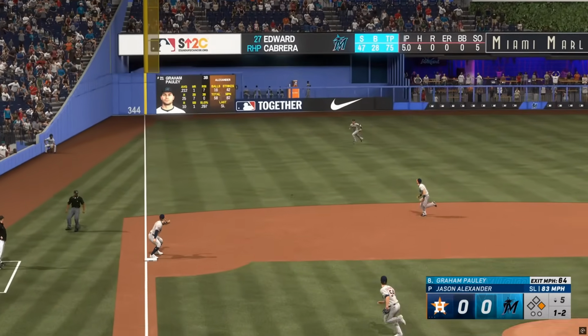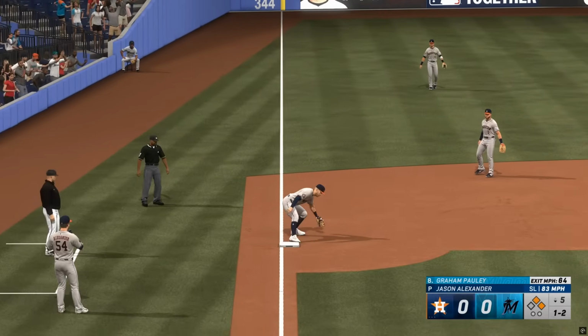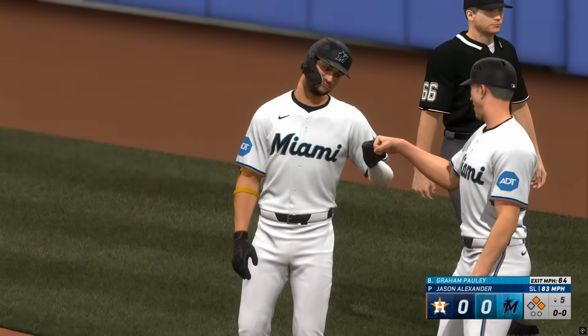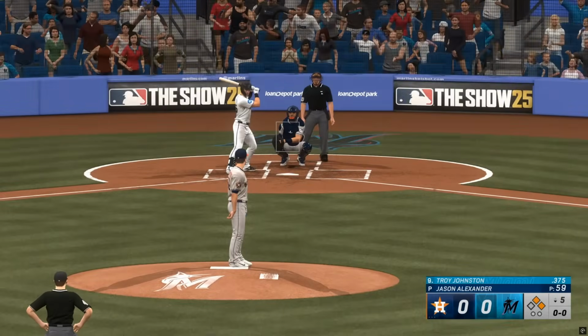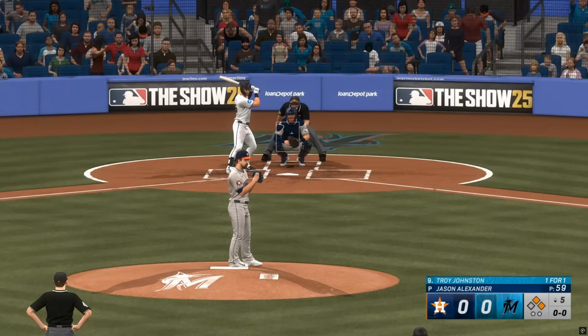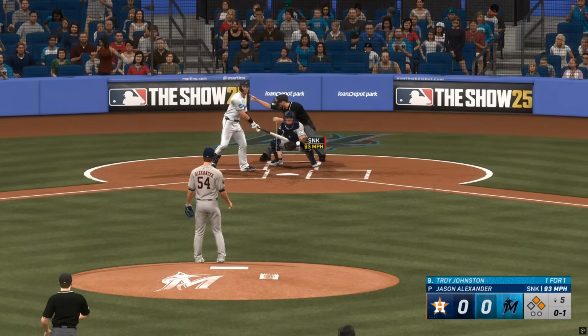Lifted in the air down the left side, and that'll get down for a hit. Throw back in quickly. First and second now with nobody out. Didn't exactly square that one up, but sometimes you don't have to. There are a lot of nicknames people have attached to hits like that. Blooper, flare, duck snort, lawn dart, etc. But whatever you want to call it, it's a knock. And those are the ones that'll make you smile as a hitter just about every time.